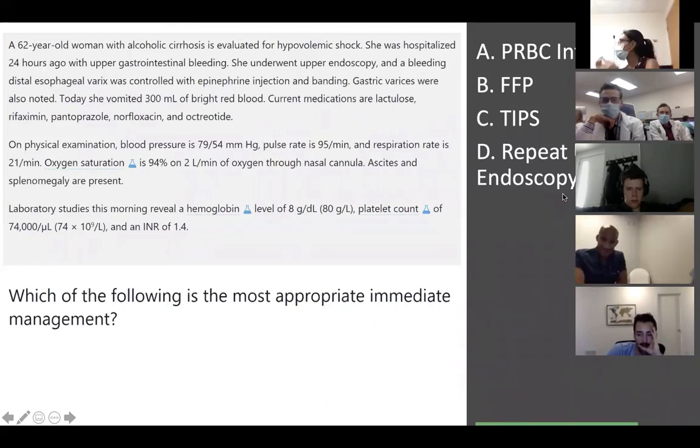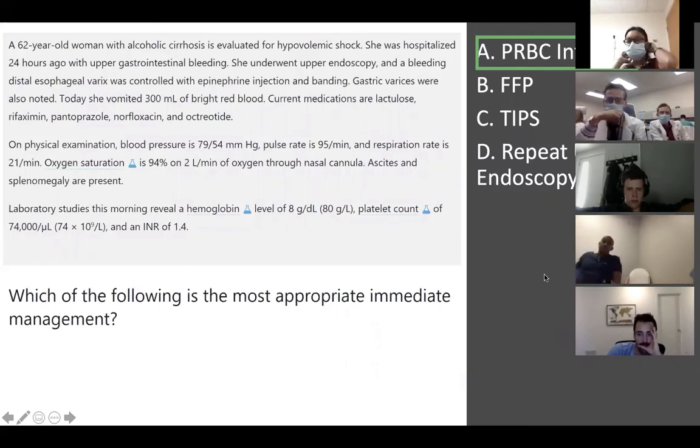All right, somebody went with D. And actually, it's give this person some fluid. Yeah, so it's go ahead and infuse this patient. Probably with them having 300 cc's of active blood and their hemoglobin's 8, like before, this is a little bit of a trick question, but the point of it is just because you have a normal hemoglobin, you should not think that this person is not actively bleeding and their hemoglobin's not going to be low.